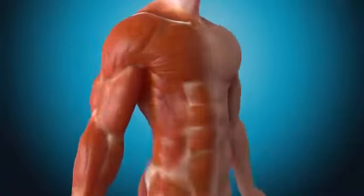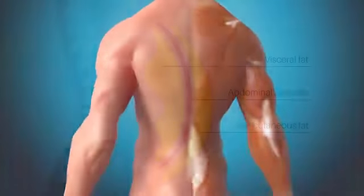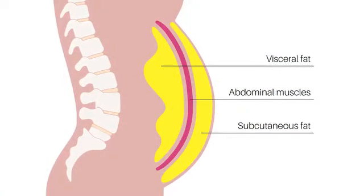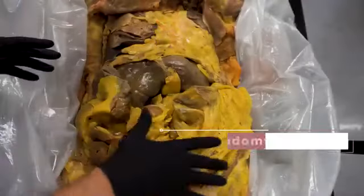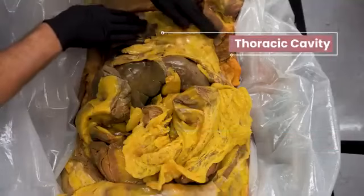Now, even though it might be nice to have thinner subcutaneous fat so that you could see those muscles more clearly, that doesn't mean we shouldn't mention visceral fat. Visceral means pertaining to internal organs. So this would be the fat surrounding the organs. Here's the abdominal cavity, up here's the thoracic cavity where you'd find the heart and lungs.